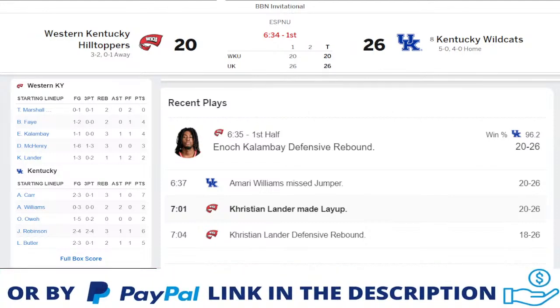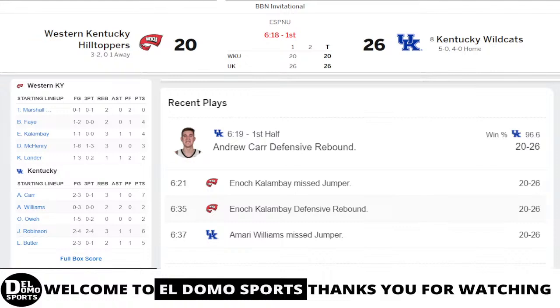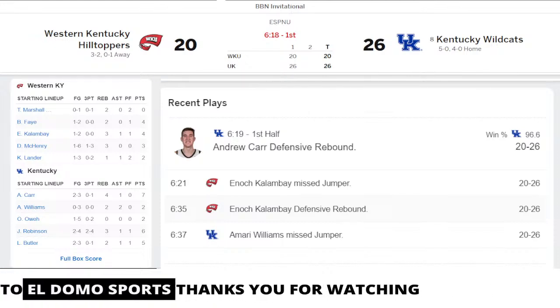McHenry running the show now. Sends it on the right side to Kalambe on the wing. Kalambe to the free throw line on Carr. Leans in, throws up the shot. It's in and out. Tough break. Carr rebounding, off balance hook shot. Went in and out. Carr's been Kentucky's best player in the first half. He has. He was the SEC Player of the Year earlier this year in the week that they beat Duke.